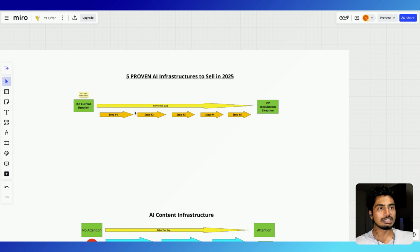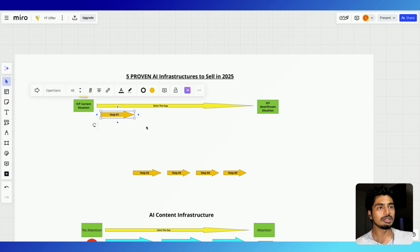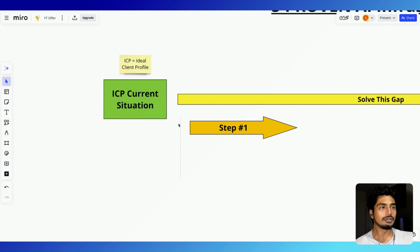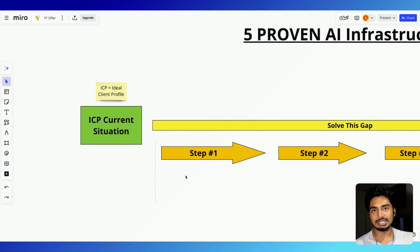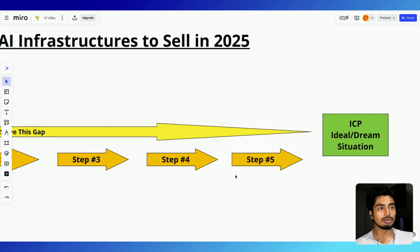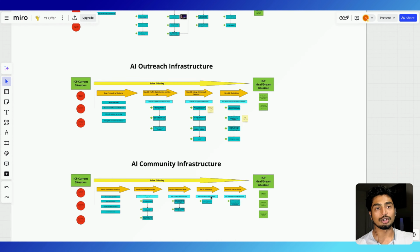All right. Now, for example, if you were just doing video editing, you'll probably be only providing one step in the solution, right? So people don't have their video edited. They want their video edited. If you're a video editor, you'll just be providing one single step. That's not going to help. What we want to be doing is providing every single step. So in the same example for video editing, I want to be providing video editing, the scripting, the posting, the repurposing, the landing pages, etc. That is an infrastructure, a very simple example. And again, I'm going to be breaking down all these infrastructures right now.